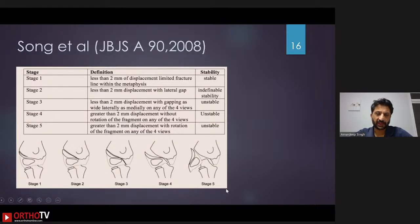And then the most commonly used nowadays is the classification by Song. It is 5 grades or stages. Grade 1, less than 2 within the metaphysis; grade 2, less than 2 but with a lateral gap; grade 3 goes into the joint; grade 4 is greater than 2 millimeter displacement but no rotation; grade 5 is greater than 2 millimeter and with rotation. Type 1 and 2 are mostly stable, 3 is unstable, 4 is unstable, and 5 is unstable.